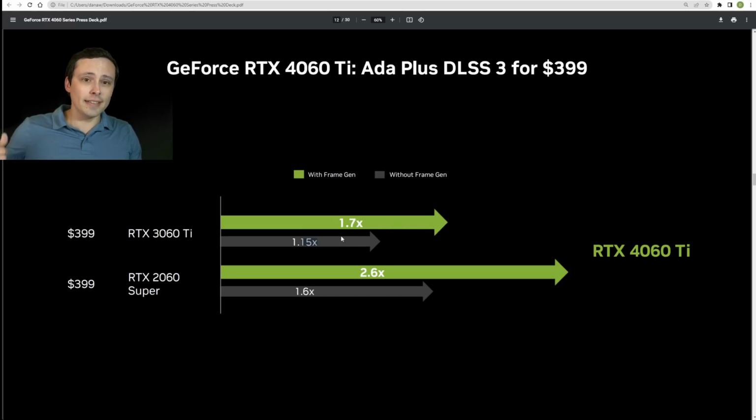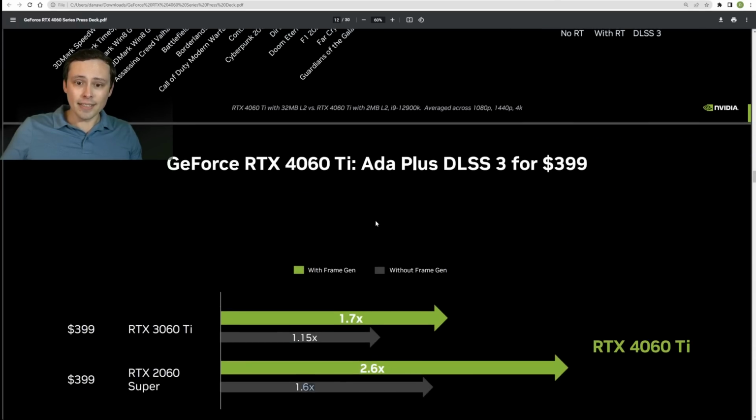Then you have the energy efficiency, AV1 encoder, all of that. They're claiming that, well, maybe that 15%, if you look at it by itself, is not the most mind-blowing of performance uplifts. They are saying that, if you're coming from a 2060 Super, which also came at $399, you are getting a 60% uplift from there. So for those people who skip a generation and then buy in the same class, you are able to buy at the same price point as the 2060 Super and get a 60% performance uplift. So there's the overall claims on that.